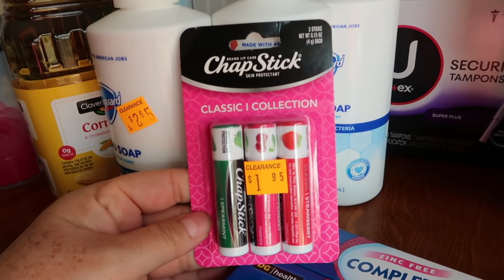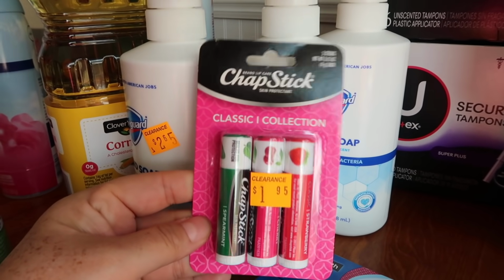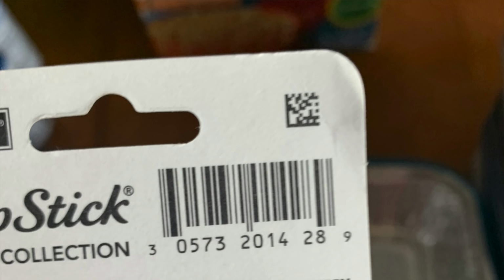Chapsticks, I just grabbed them because I needed my basket to get closer to $25. These were 97 cents each. And the $5 off of $25 is a Saturday coupon only, just to note that. If you're wondering how can I save that extra $5, Saturday only, sorry guys.